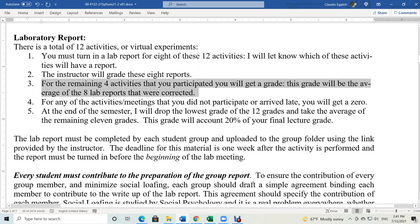For the remaining 4 activities that you participated in, you get a grade. This grade will be the average of the 8 lab reports that were corrected. For any activity meeting that you did not participate in or arrived late, you get a 0. At the end of the semester, I'll drop the lowest grade of the 12 grades and take the average of the remaining 11 grades. This grade will account for 20% of your final lecture grade.